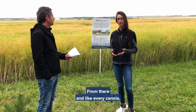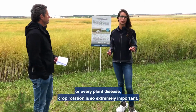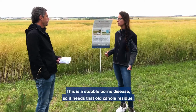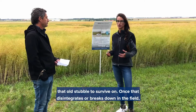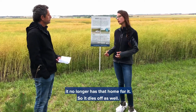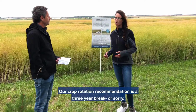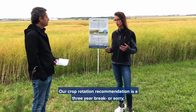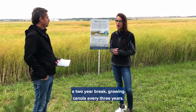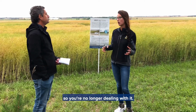From there, and like every canola or every plant disease, crop rotation is so extremely important. This is a stubble-borne disease, so it needs that old canola residue, that old stubble to survive on. Once that breaks down in the field, it no longer has that home, so it dies off as well. Our crop rotation recommendation is a 3-year break, or 2-year break, or growing canola every 3 years. That gives it enough time to break down naturally within the field so you're no longer dealing with it.